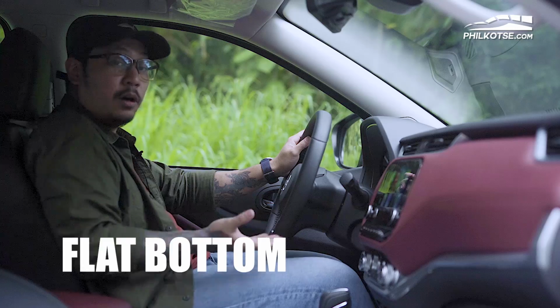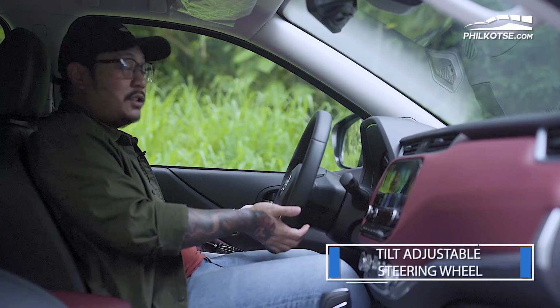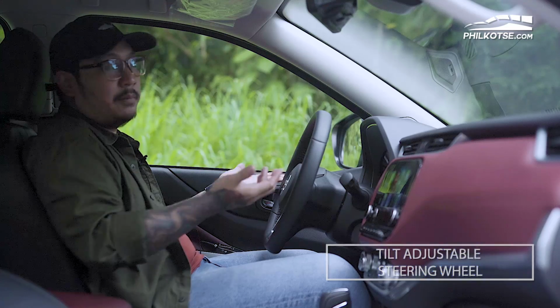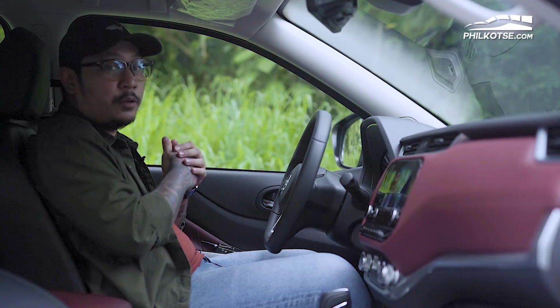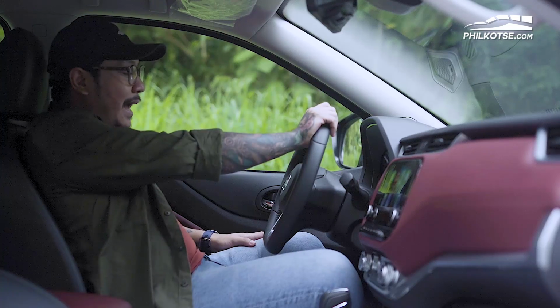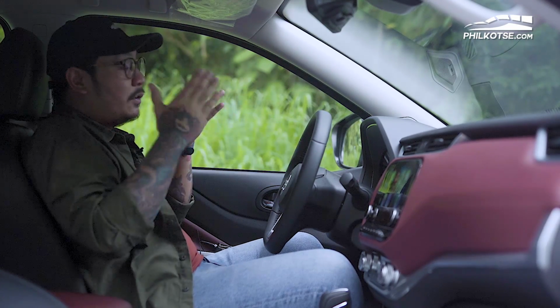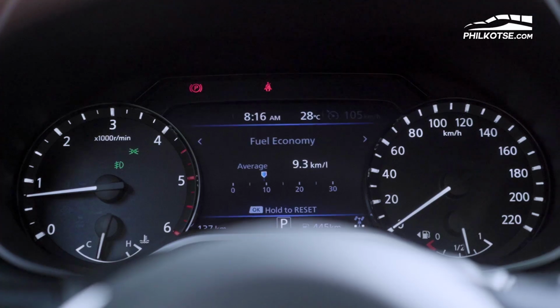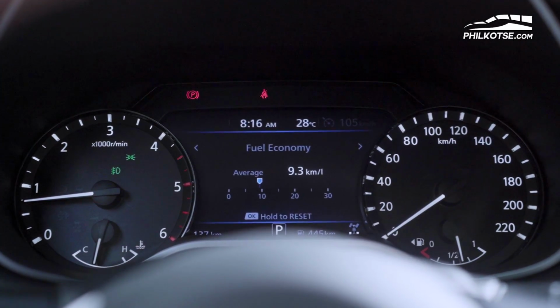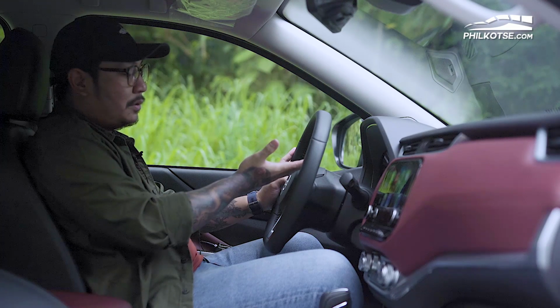At least it's flat bottom para sa mga katulad ko matataba ang hita. And tilt adjustable naman siya. Hindi nga lang telescopic. Yeah, that's one thing na sana baguhin ng Nissan. Siyempre, mas madali yung mag-adjust. And for the instrument cluster, this is another huge improvement from before. Meron ka na ngayon sobrang graphic na display sa gitna na sa akin ang ganda nung graphics.